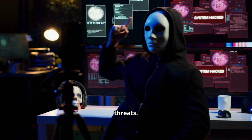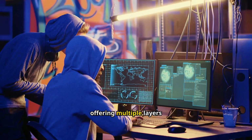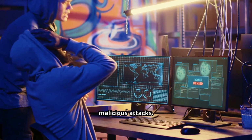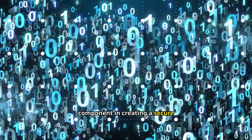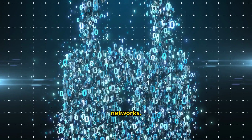cyber threats. Firewalls are indispensable in network security, offering multiple layers of protection against unauthorized access and malicious attacks. They are a critical component in creating a secure digital environment for both personal and enterprise networks.